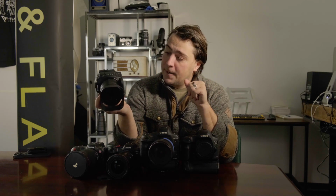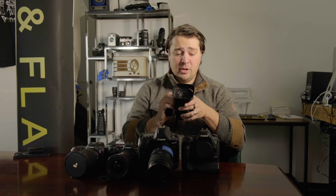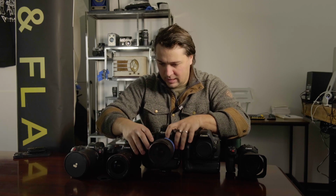Sorry. But all of these are just fantastic cameras. They're rugged, they're durable, they're fantastic to use. Great in the hands, all of them as well. Very ergonomic. If anyone has questions about Canon cameras, you can reach out in comments below. You can reach out to me online or on Instagram or wherever.